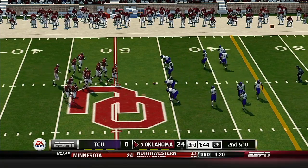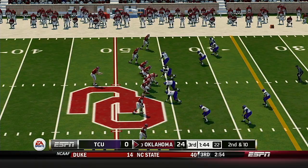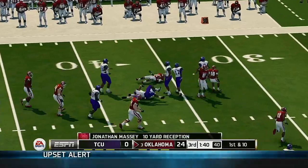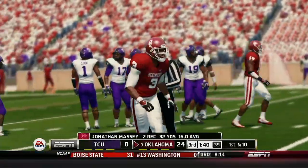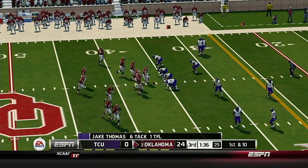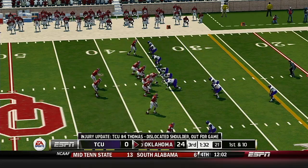Second down, 10 to go. Ball on the 46-yard line. The quarterback in the gun. Empty backfield. Five wide receivers in the formation. Pulls it in, and he's in the open field. And he's taken down at the 36-yard line. The Horned Frogs now with their quarterback down to an injury, and they've got to find a way to get back in this game and get their heads back in the game without their leader.